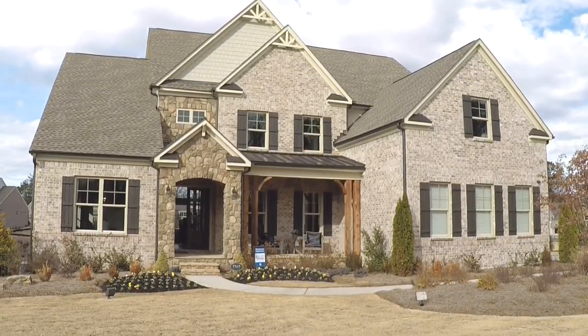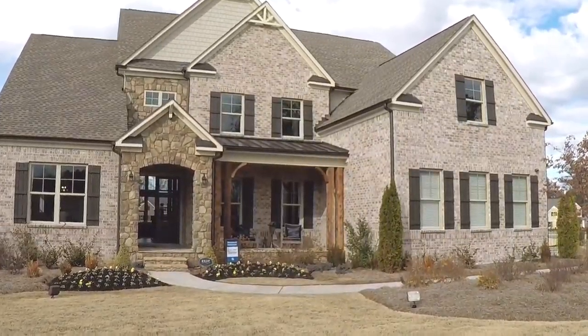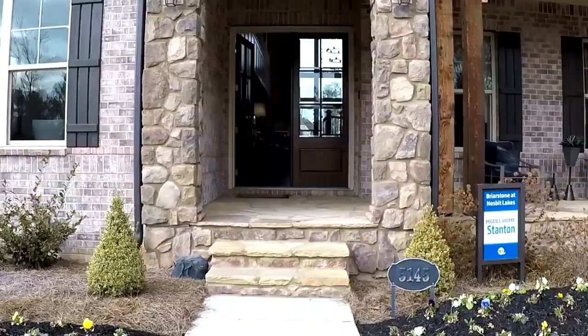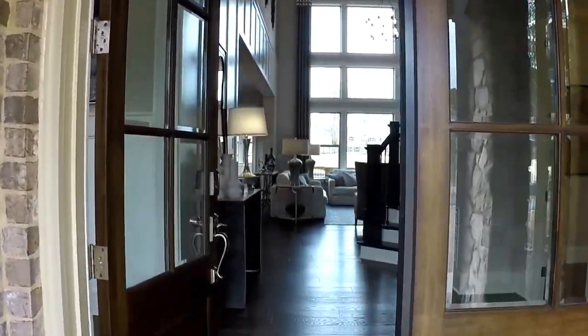So if you're looking for a 4-bedroom home in a very desirable location of North Atlanta, you like this floor plan and you'd like additional information, give me a call or send me an email. My contact is below. And now let's go inside and take a look around.